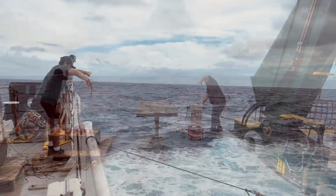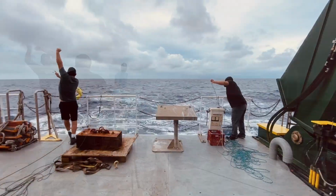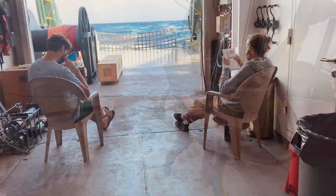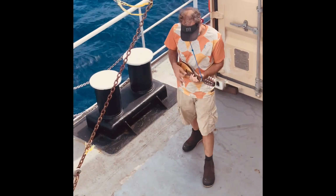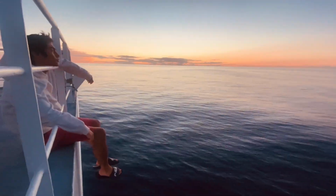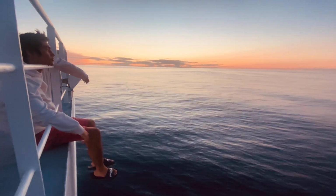When the scientists and crew have some downtime, you can usually find them around the ship, maybe catching some fish on the back deck, diving into a good book, playing some tunes, preparing their fresh catch under a rainbow, or just relaxing, taking in the beautiful sunset on the open sea.